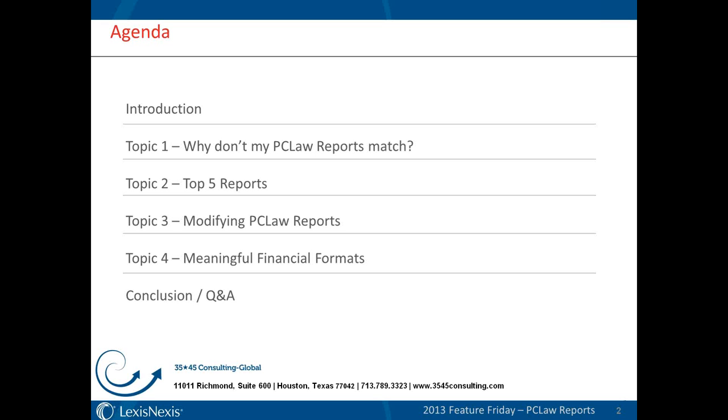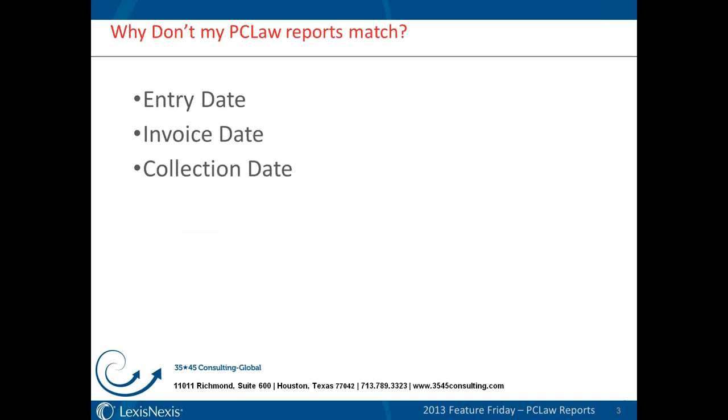The last thing we're going to do is look at the financial reports, and we're going to see what we can do actually within the financial reporting area of PCLaw. So that's a hefty schedule for today, so let's get started as quickly as we can.